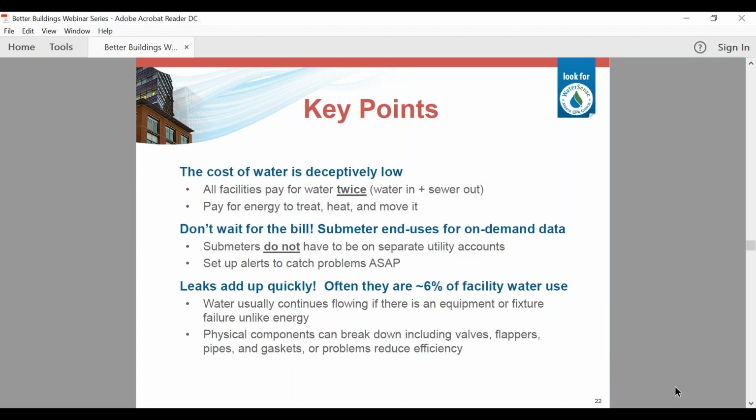And this is because all water fixtures and equipment have physical components that can break down. And these break down over time, and they include things like valves, flappers, pipes, and gaskets. And so it may continue to work, but it may be working a lot less efficiently. So that's another reason to always be looking for leaks and fix them as soon as possible. Next slide, please.